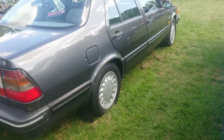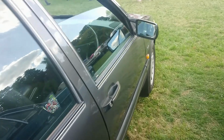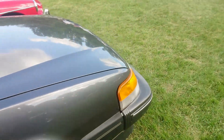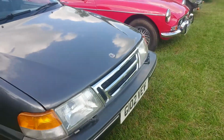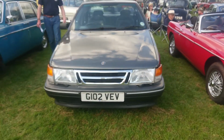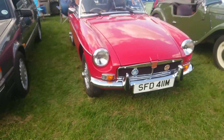Saab 9000 CDS, 1989 to 90 registration. I'd really like to have a go in one of these, actually, viewers. I would have put my email address at the beginning of the video in case anybody wants to get in touch and offer a car for review. That's often actually how I get cars for review, so that is very special indeed.